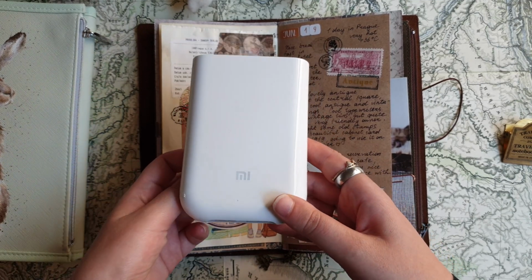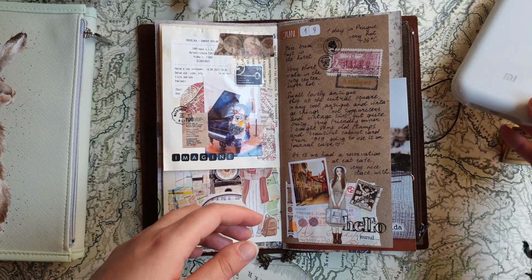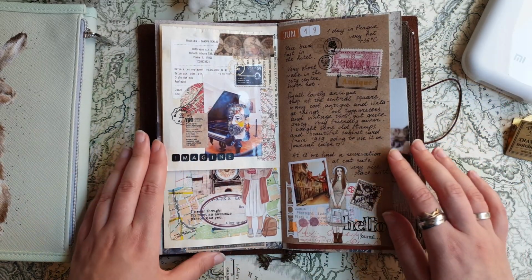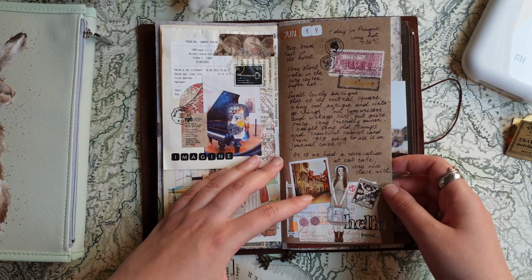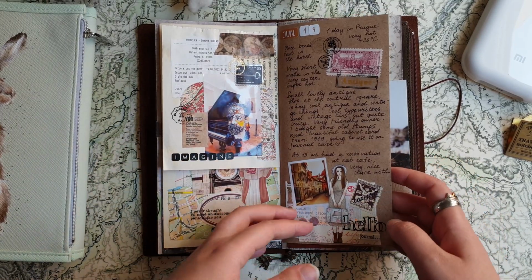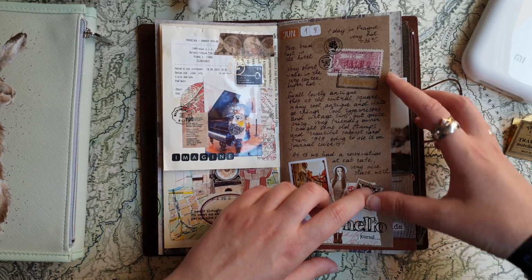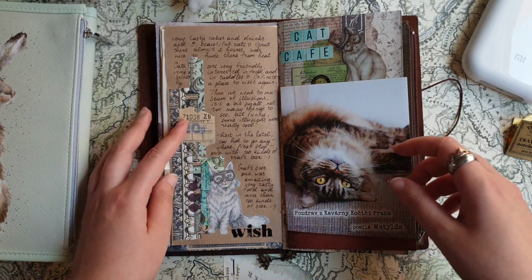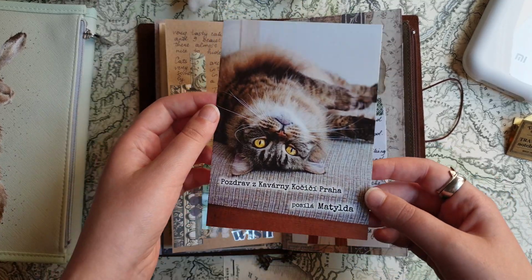I also took it with me and I printed a few photos with this one, but most of the photos that you will see here are printed already at home. And yeah, this is a first page about Sunday with some things that I added. These are the stamps from that antique shop, and here is another page about some things that happened on Sunday.